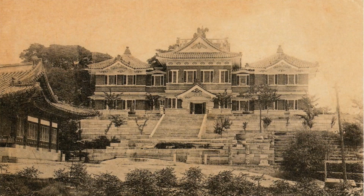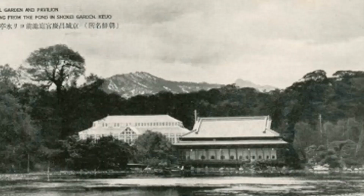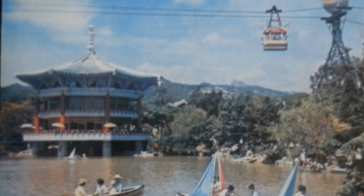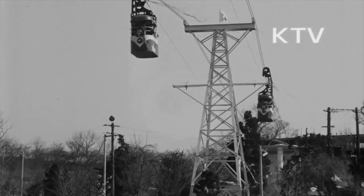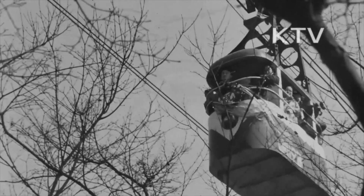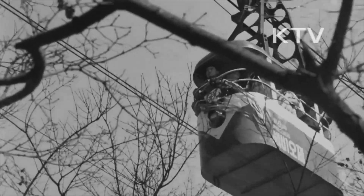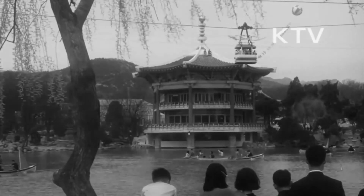If Imperial Japan wanted to denigrate Chosun by building new structures beside old palace halls, Korea's controversial strongman Park Chung-hee wanted to prove anything Imperial Japan could do, the Republic of Korea could do bigger and better. In 1962, a cable car his government put in started carrying spectators over the pond. Notice the colonial-era tea house. It was razed and replaced with this restaurant in 1969.